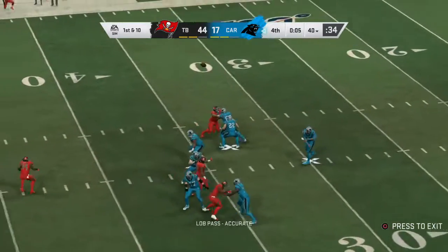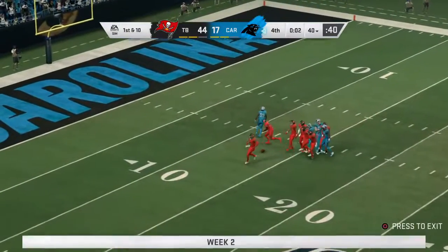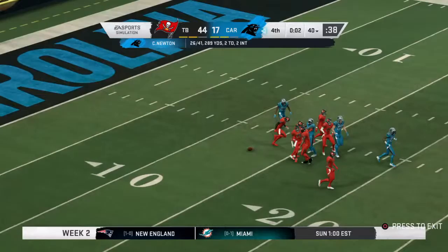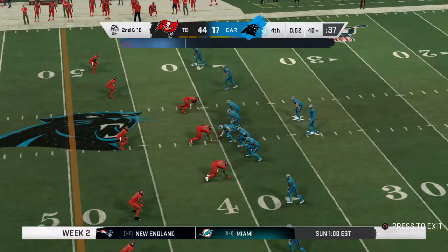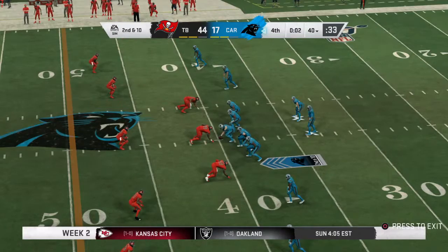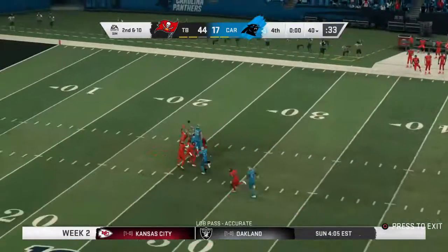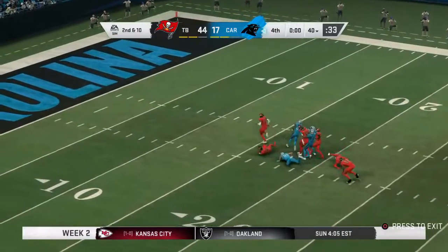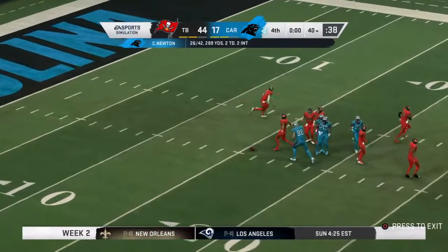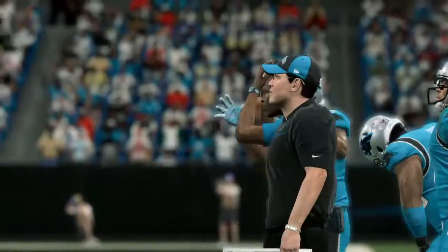To throw is Newton. Now a desperation throw deep downfield. And he knocks the ball away, and it falls incomplete. There on the coverage, knocking that one away, was Mike Edwards. So 2nd down and 10. Once again, they'll go from the 40. He's going to let it fly. And that will be incomplete as time has run out on this football game.